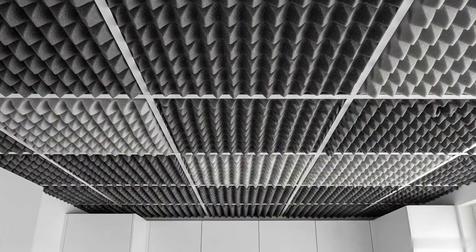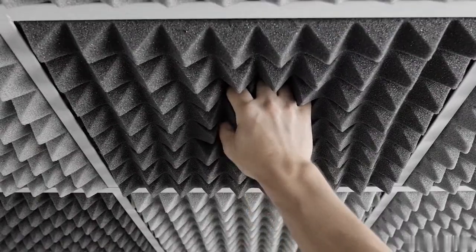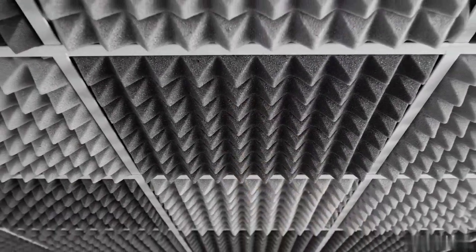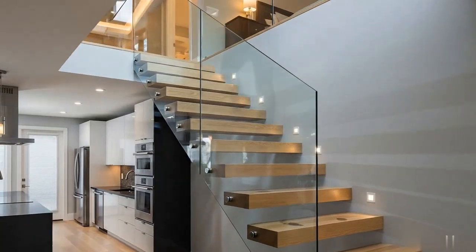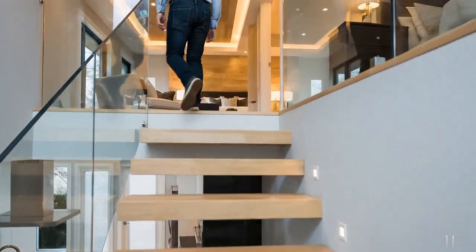Thick acoustic dampening materials are installed within the ceiling cavity to absorb road noise and mechanical vibrations. A secondary floating staircase leads upward to the third floor, where the primary sleeping quarters are located.